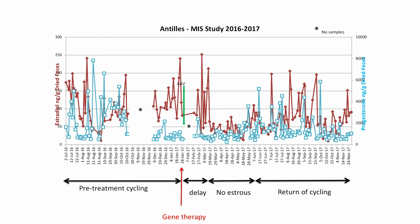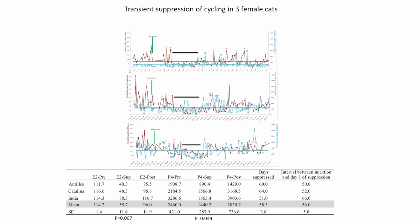And so these are the results in the 3 cats. You can see all 3 cats experienced a pause in their cycling of around 60 days. The third cat, which was the one that had trouble maintaining levels of MIS, had a slightly shorter pause. But in all 3 cases, there was a significant reduction in estradiol and progesterone when you compared that suppressed period to previous cycling or even after the post-cycling.